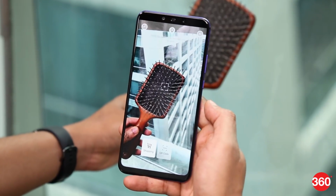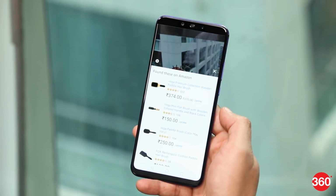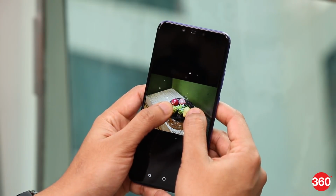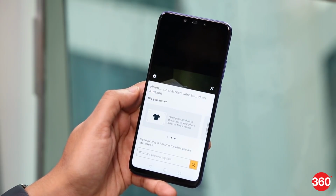The Nova 3 boasts of a visual search feature powered by Amazon Assistant. It scans the item you point at it and shows you the same or similar items on Amazon. This also works when you touch any image on the screen with two fingers. The accuracy rate isn't very high, but there are moments when it works well.